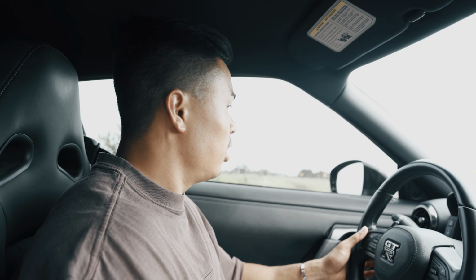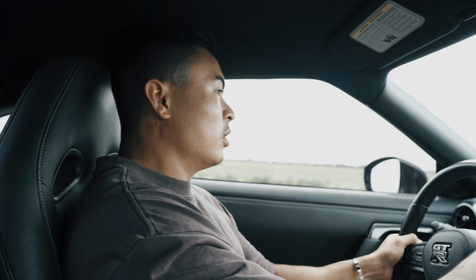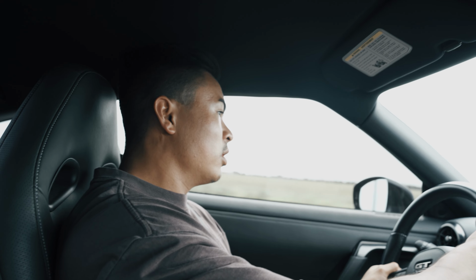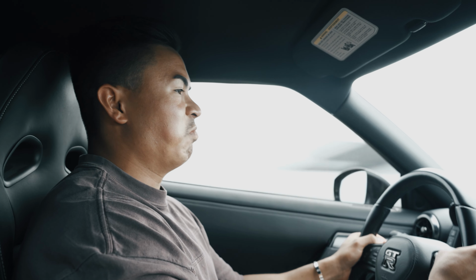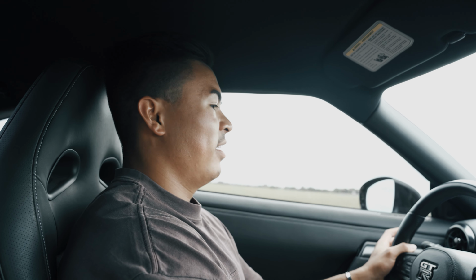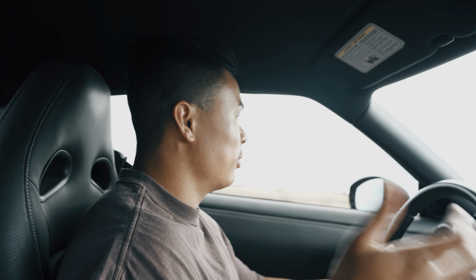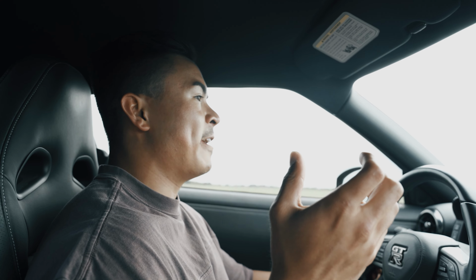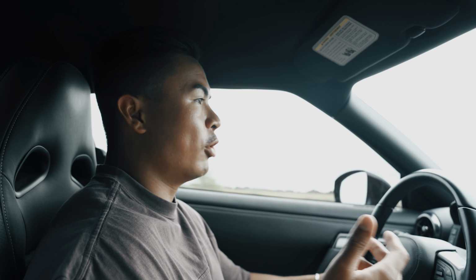I want to go over the transmission next. Switching into manual mode. A little first gear pull. It gets up and goes, and the sound that it makes out of the twin turbo V6, it literally sounds like a race car. The turbo noises are pretty insane.